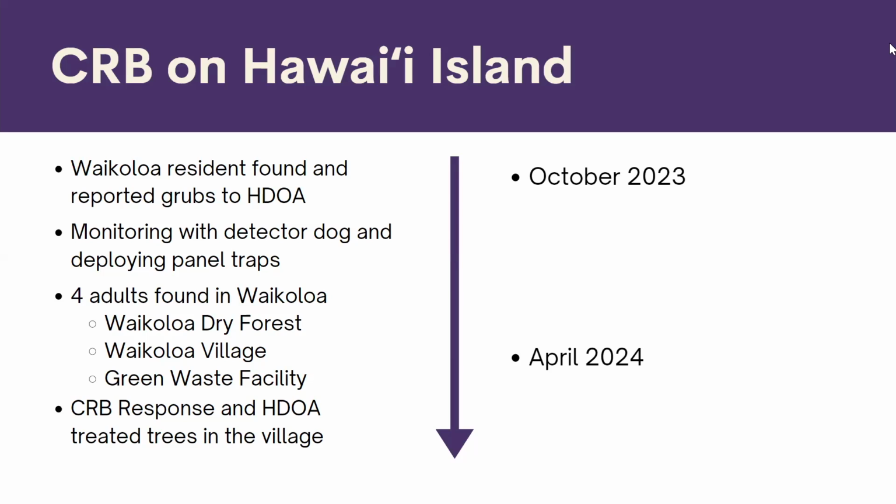A note on that: we don't think it was breeding in the green waste. Our best guess is somebody dropped off green waste and the adult was hitchhiking on it. More traps were put out at the facility and it didn't catch any more after that. And it is a green waste facility run by the county, so it has to reach those temperatures anyway, and they've been really on it. They've been turning it more, and they're aware that they don't want to be spreading CRB if it was a breeding site. But so far they haven't seen anything, and it seems somebody was hitchhiking over there. After those 4 adults were found, the CRB response team and HDOA came down and treated some of the trees in the village, and we haven't seen any since then.